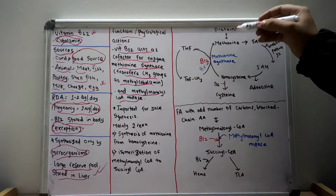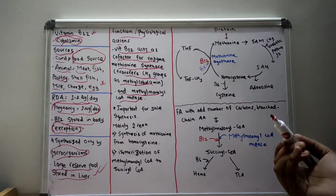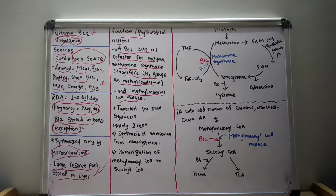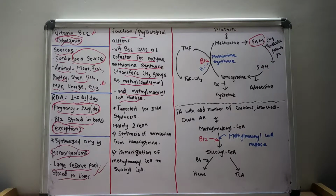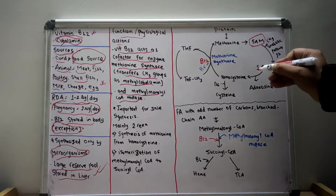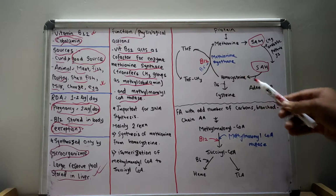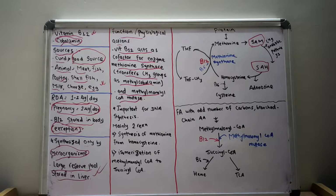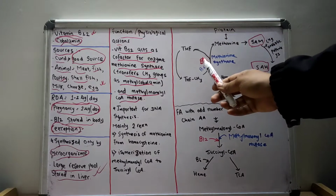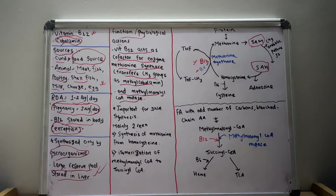From protein, methionine is obtained, and from methionine, protein can be made. Methionine is converted to S-adenosyl methionine. From S-adenosyl methionine, it is converted to S-adenosyl homocysteine, and from that to homocysteine, and from homocysteine it is again converted to methionine. While converting homocysteine to methionine in this cycle, there is a requirement of vitamin B12 and vitamin B6. A large proportion of vitamin B12 is required, whereas a small proportion of vitamin B6 is required here.